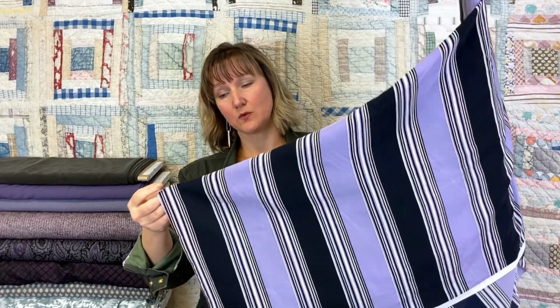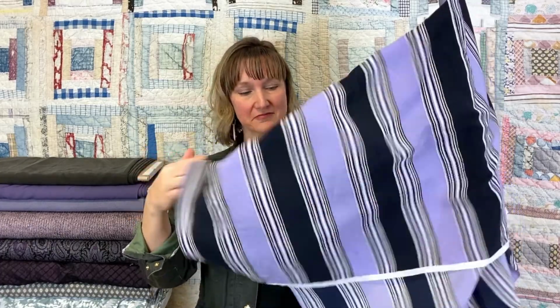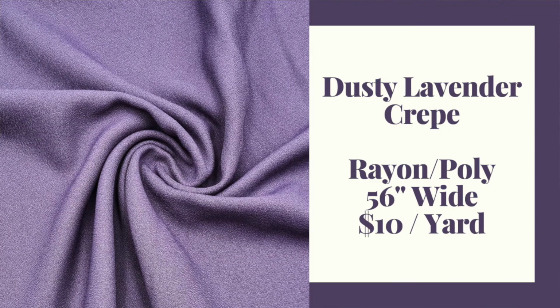It's just a lightweight, silky soft silk. Pretty sheer. This is a rayon poly blend. It's a crepe. Nice fluid drape. You've got that rayon in there. It helps it be very fluid.